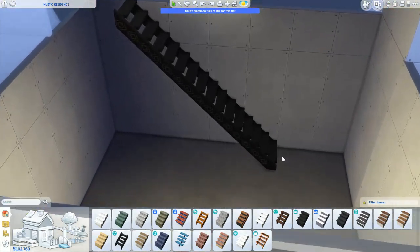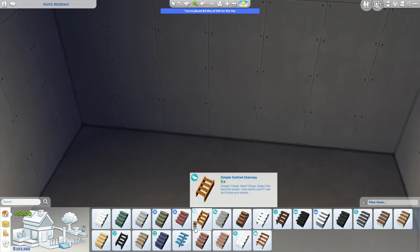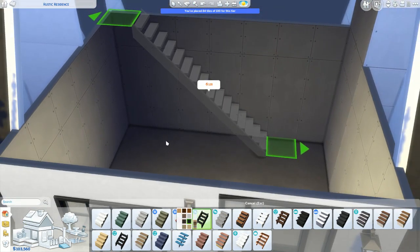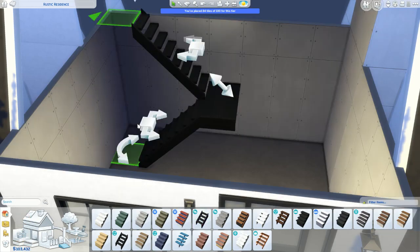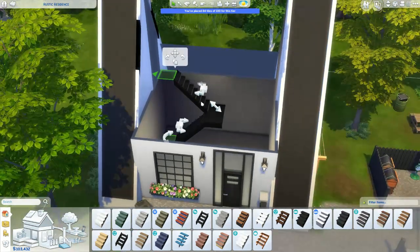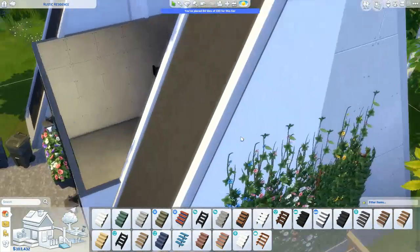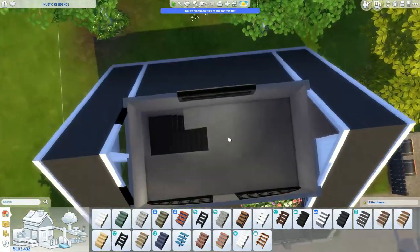Ooh, what design is this on the side? I'm not a fan of that. No. Oh, it's the season stairs that I want to use, that don't have the design. Alright, so I really want the stairs to just swing on around, and then maybe we could grab them up and move them somehow. Like that. That's good.